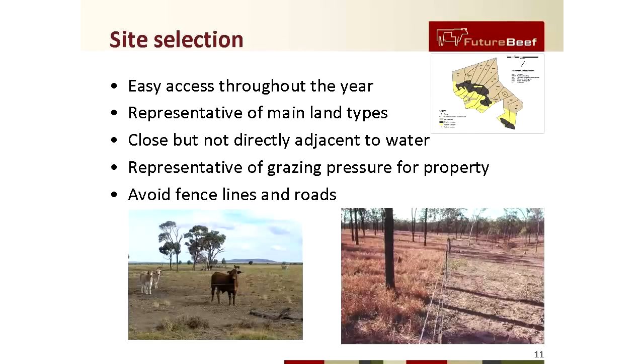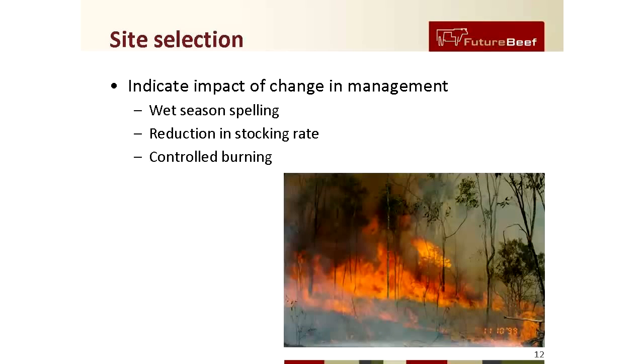When selecting a suitable site, look for sites that are easily accessed throughout the year and represent the main land types on the property. The sites should not be far away from water, yet not right next to the watering point, so that the site is under what is considered a normal grazing pressure for the property. Also try to avoid fence lines and roads. Finally, you want the site to show any results from a change in management. For example, if you were to wet season spell, reduce the stocking rate, or use fire.